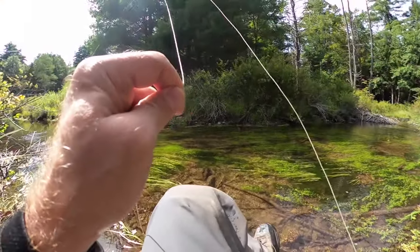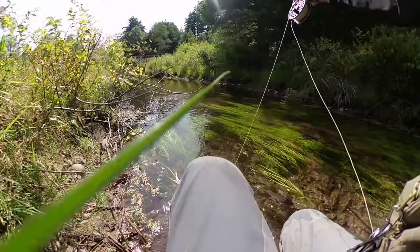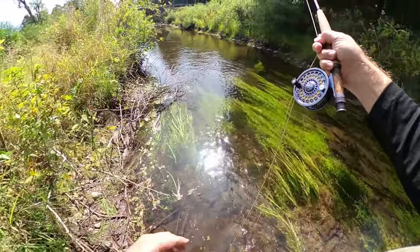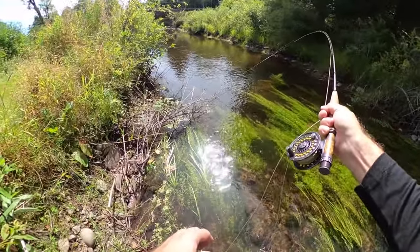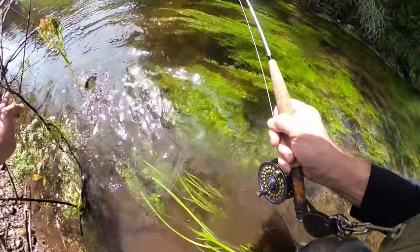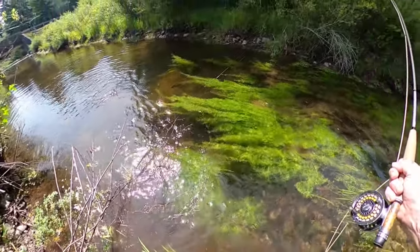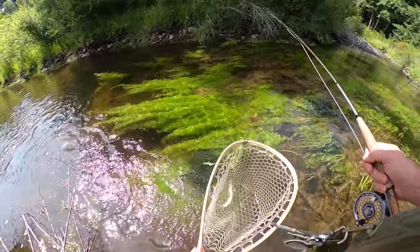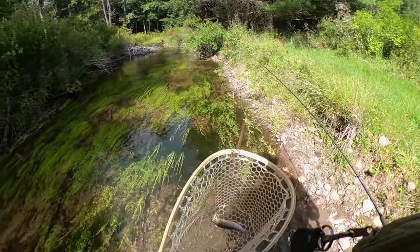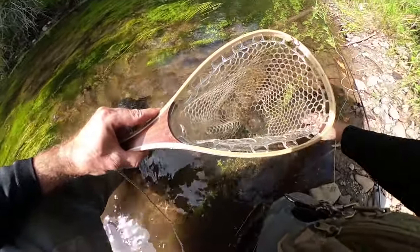Oh man, how did he hit that? Yikes. I might have been twisted. I don't know if I got that on film. He's got me in the bush there. This thing came up and pounded it. I'm not sure if he's still on. Oh, it's a nice deep hole there. Yeah, look at that. A couple of casts, a couple of fish. Wow.